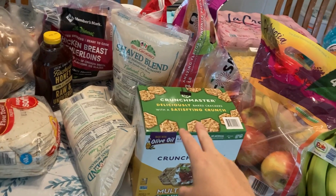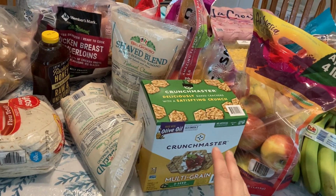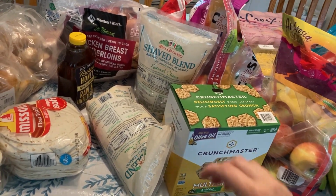They make a really nice snack, or with lunch if we're having hummus and vegetables, and then to have some little crackers and a good quality cheese. It's a nice adult lunch.